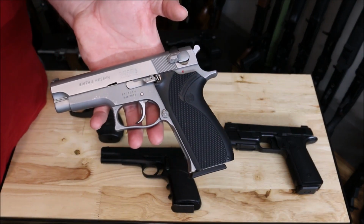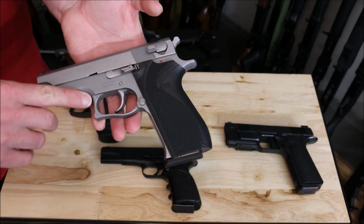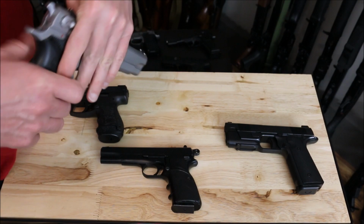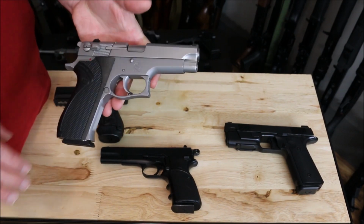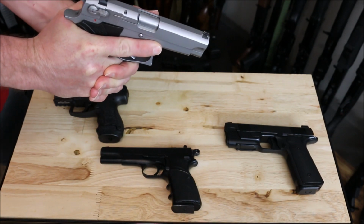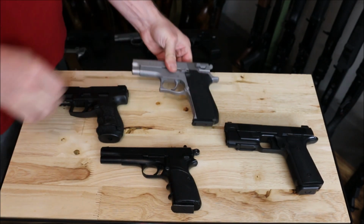3906, I desperately want to carry this gun. I have to find somebody local to make me a holster, because the trigger guard is different than a 5906. But man, I want to carry this gun. So we're hanging in there.